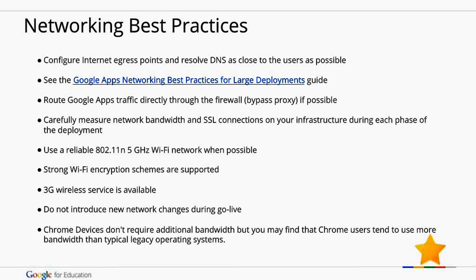All right, so let me just touch on a few last points about networking. As far as DNS goes, make sure that your DNS can be resolved as close to the user as possible. I've seen in many schools, they set up a star topology where each satellite campus has a link to a central data center, and that data center is what goes out to the internet. That's certainly doable. Just realize that you may experience a little bit of added latency due to that added hop. We have a guide called the Google Apps Networking Best Practices for Large Deployments, and that also touches on some tips for optimizing your network for the best performance when using Google Apps and Chromebooks.